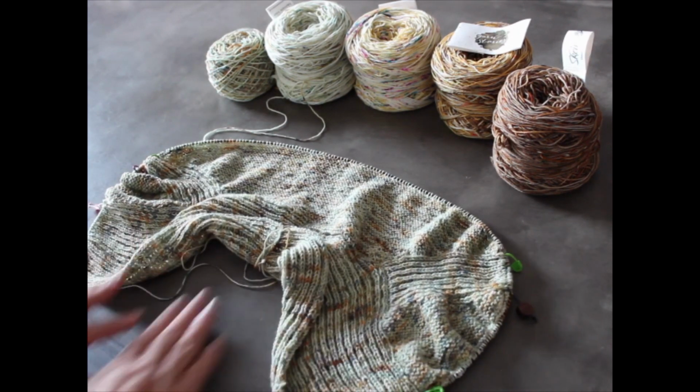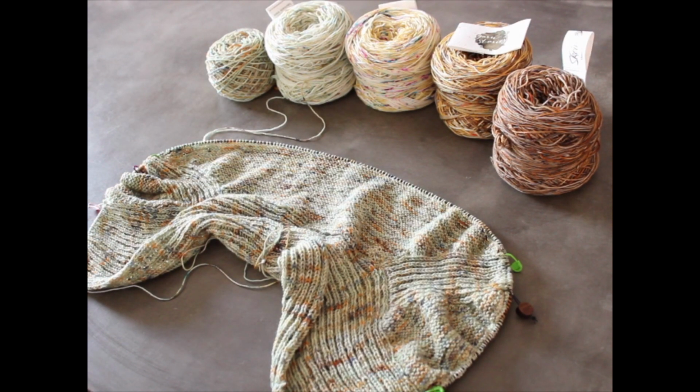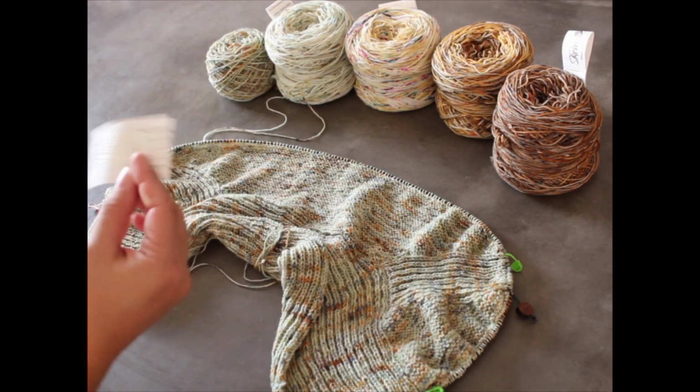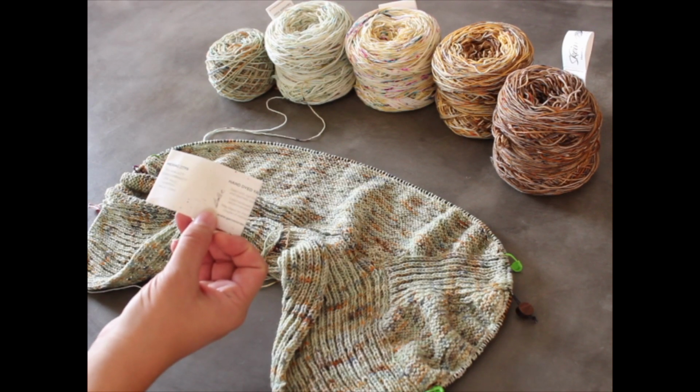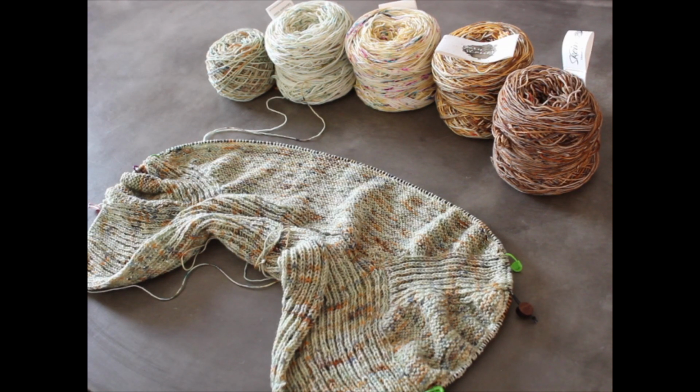So that's going great, and I'm loving to work with this yarn. It's actually a sock yarn, all of them. So it's a 75% merino and 25% nylon. But I think it's also excellent for a cardigan, so you won't wear or get holes on the elbows, and I think it should be great. I'm really looking forward to finishing this one and getting to wear it.